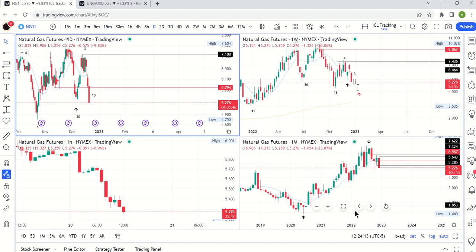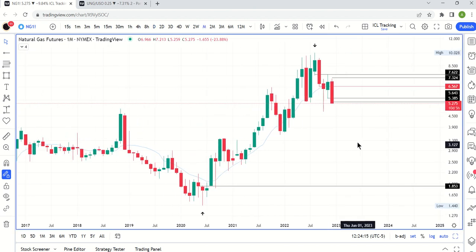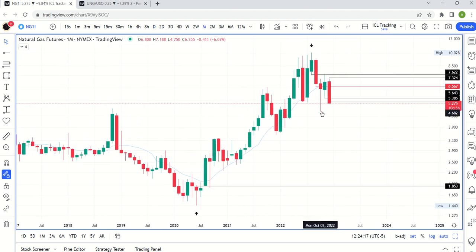So 475 looks like we're headed there like a magnet. And it's really going to be a question. And you can see on the monthly chart that 475 level. Where is that? It's right here. It's the low from October. It's the low that's kind of holding everything up right now, theoretically, right?